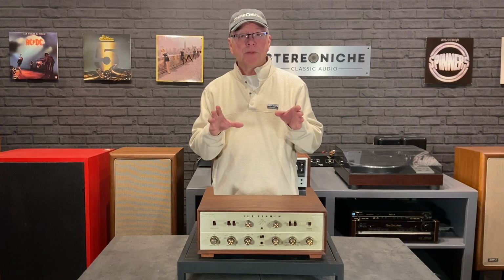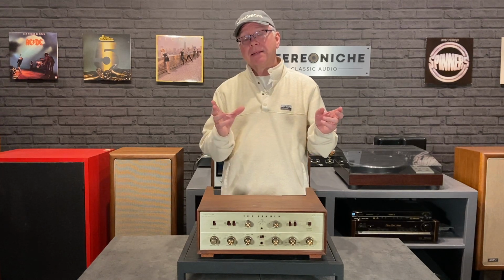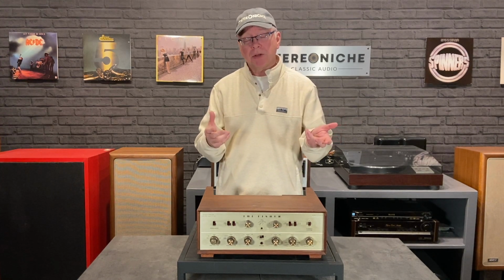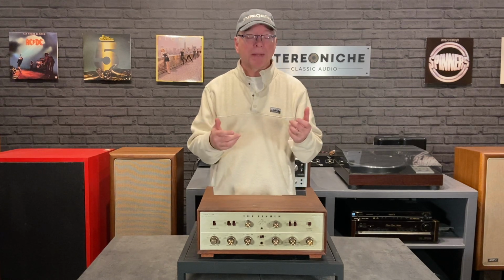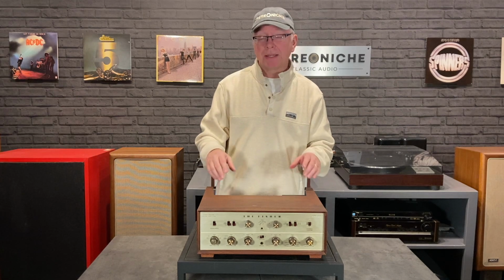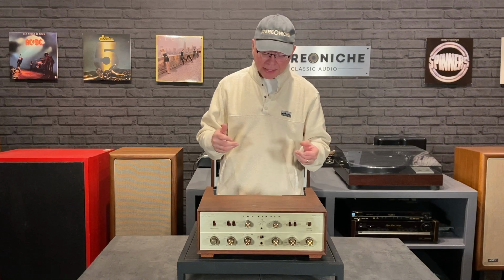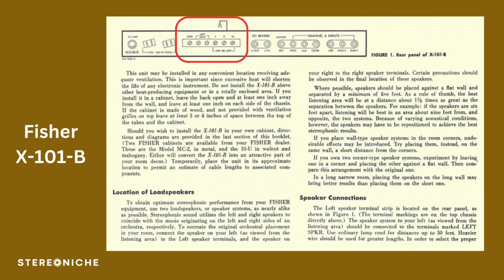Now I'm going to give you a rear shot because I wanted to talk about the connections of speakers, which was also a little bit confusing back then, and I think it's still confusing today. If you get one of these and you need to connect your speakers, you might look at this and go, "What the heck?" So looking at the picture, the first thing, and this is what they show in the diagram, is that from the very back you'll see there is the left channel.